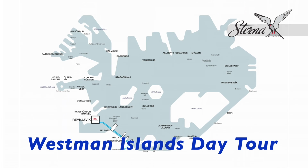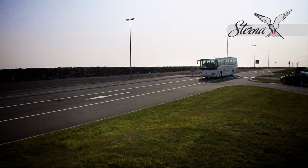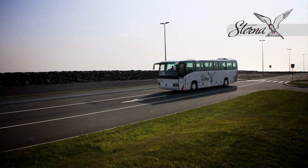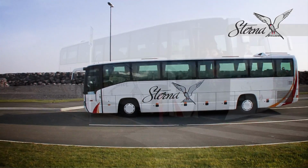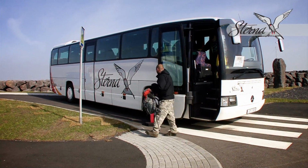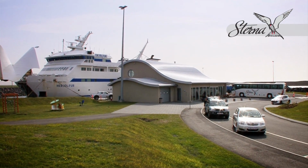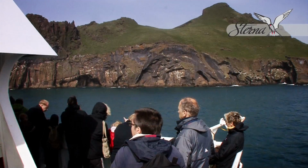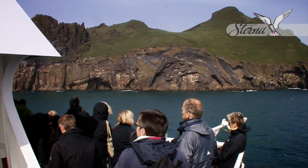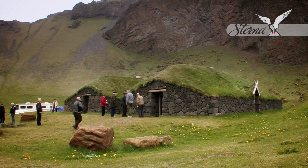This summer, Sterna offers a unique day tour to the Vestmann Islands. In this day tour from BSC Reykjavík, you will experience one of Iceland's most exciting locations in terms of history, landscape and nature. This tour starts with a transport from one of our buses from Reykjavík to the brand new ferry harbour at Landeyjahöfn, where the ferry will take you across to the Heimaey Island, where our local experienced guide will join the group for a unique adventure.